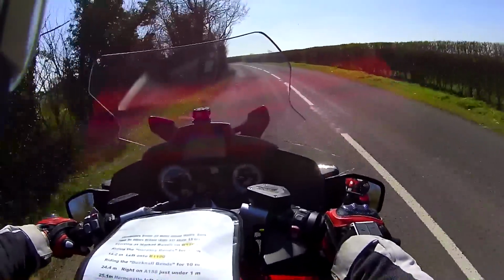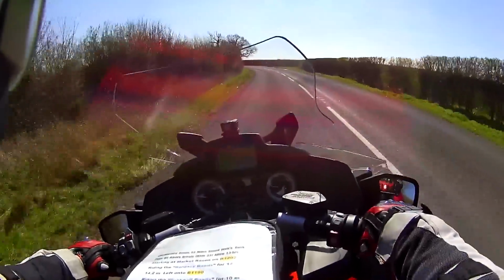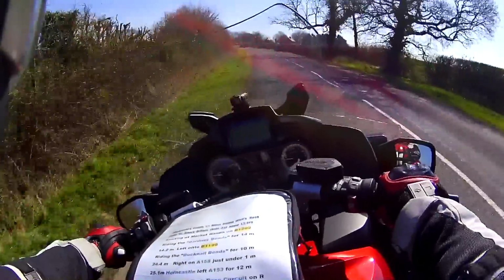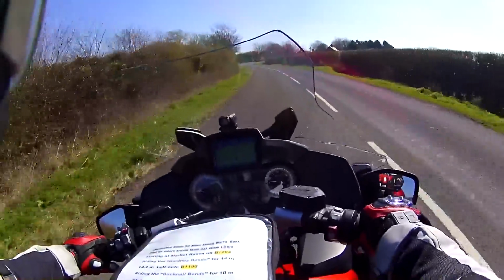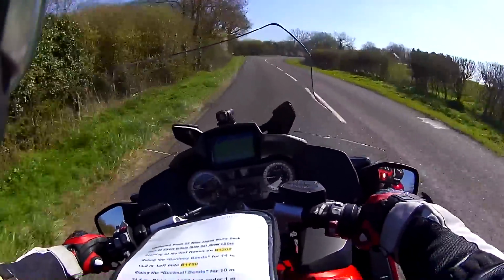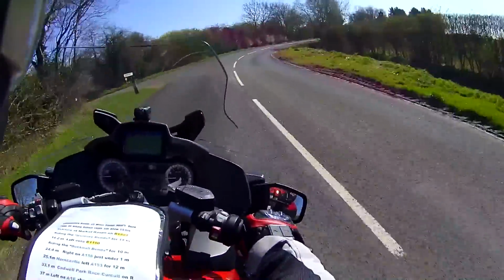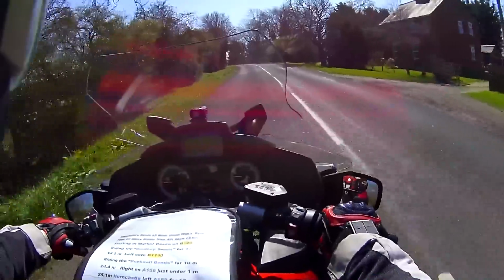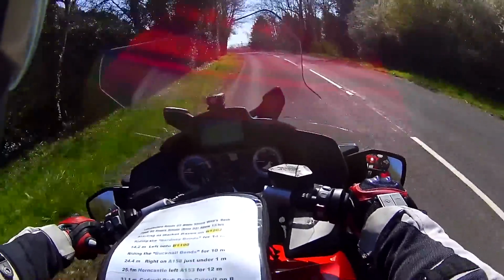You end up in a place called Bardney, hence that's why they call it the Bardney Bends, this section of road that we're riding. Well, they're just beautiful to ride, nice sweeping curves that you can whiz round. You just got to look out for them 90 degrees, that's all.